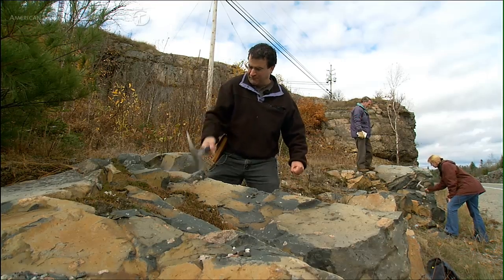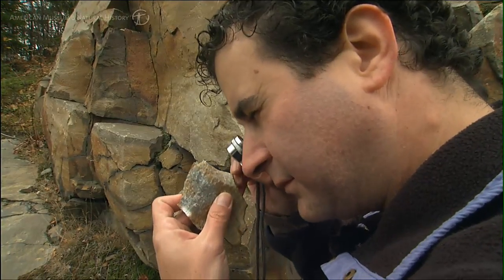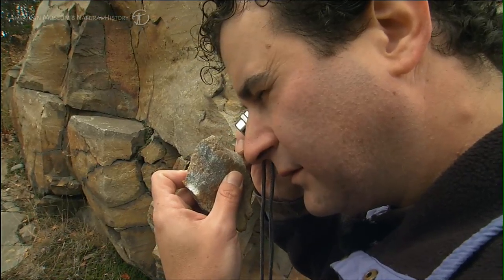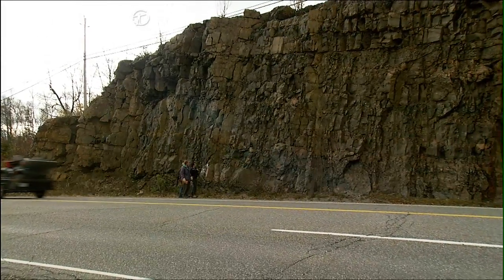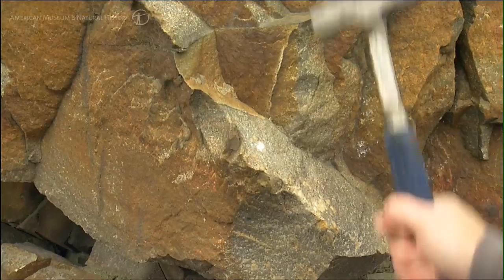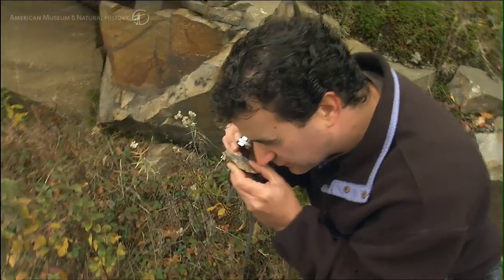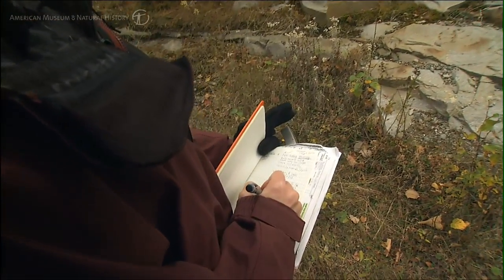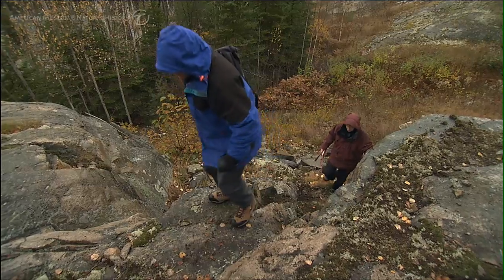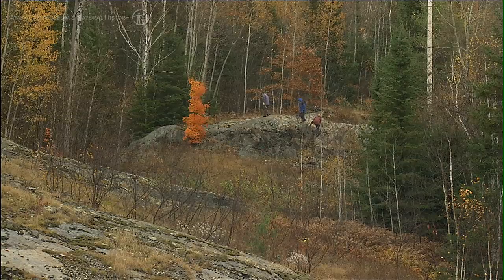The study of the ancient atmosphere does tell us something about the evolution of life on this planet. We have an intense desire to know where we came from. And that knowledge drives us to understand the earliest biology, the earliest atmosphere, what is the origin of life. And those are the driving forces that send us into the field to study these truly ancient rocks.